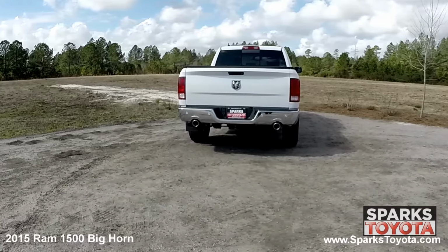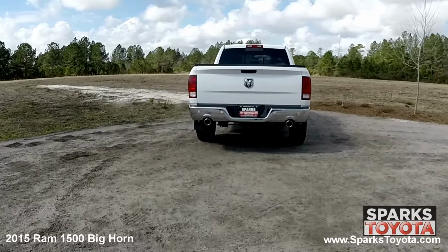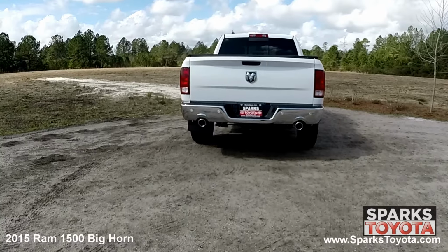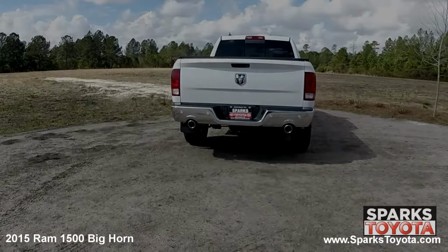At the back of the Ram, you can see the cargo lamp, the power sliding rear window, and the locking tailgate and the bed cover, along with the tow package, the dual exhaust, the step bumper, and the large brake lights.